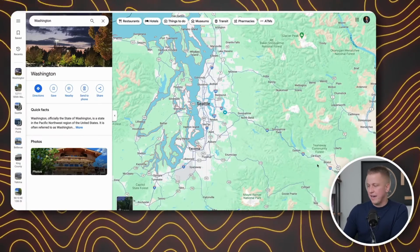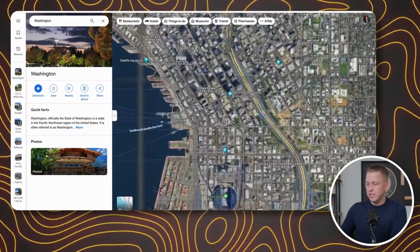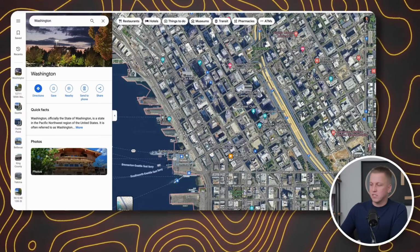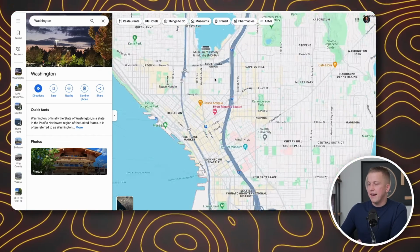In the city of Seattle itself, downtown would be considered a business district. If we look at the terrain map, you can see all the high rises, lots of business towers and high rise condos here in the city. And then we have the Space Needle, which is a very popular attraction.